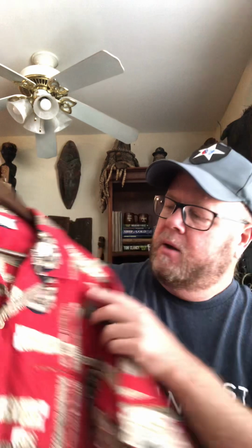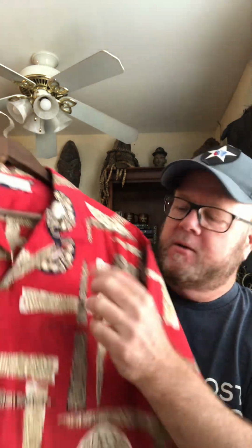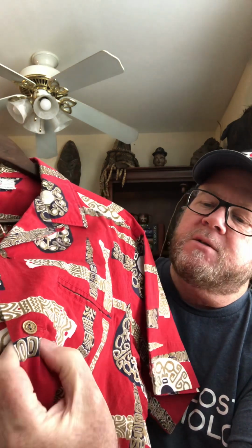Really cool tag. Check that out. And it has the collar loop for that very top button. It has that hidden, what you call a hidden slit pocket. And the buttons are coin buttons. The button holes are horizontal as opposed to vertical. So those are all signs of a really good vintage Aloha shirt. So this is pretty cool. I really like the pattern. Really happy with this one. That should go for a pretty nice premium.